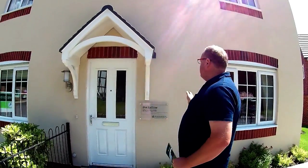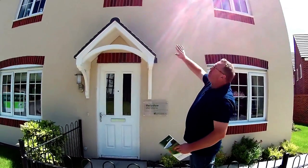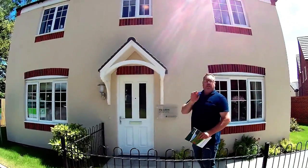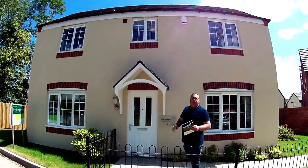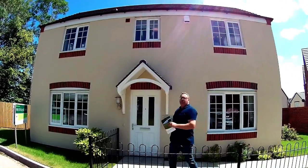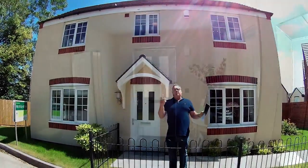Showhomesonline, and we're at Lyne Hill Meadow by Persimmon Homes. This particular development is in Penkridge, which is just off the M6 in Staffordshire. The house that we're going to take a look at is this lovely crisp rendered Ludlow show home, 4 bedrooms. Look at the detail on it, really, really nice. This is a really large development for Persimmon, bringing you plenty of new homes. Let's go and take a look.